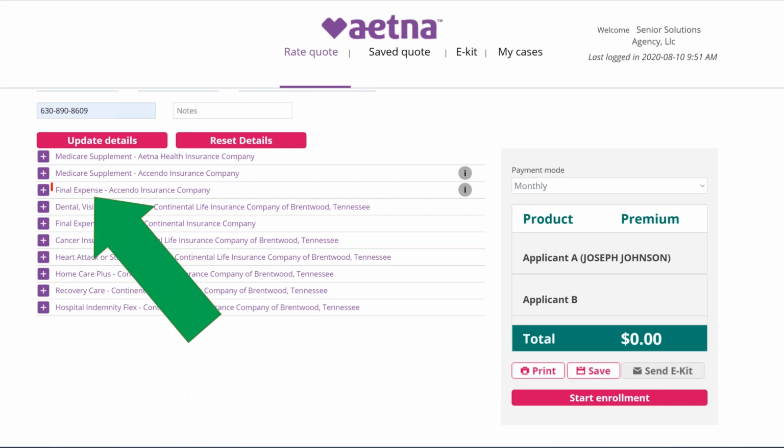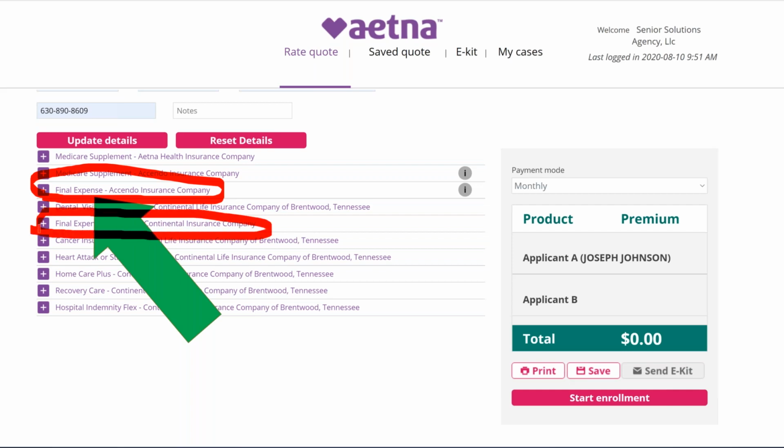For this particular scenario, because I live in Illinois, I want to sell the Final Expense Ascendo product. If you were in one of those states that did not have the product, my green arrow is blocking it, but it would be this product. So as an example, if you're in California, Pennsylvania, or Florida, simply click right here on American Continental, and then proceed.